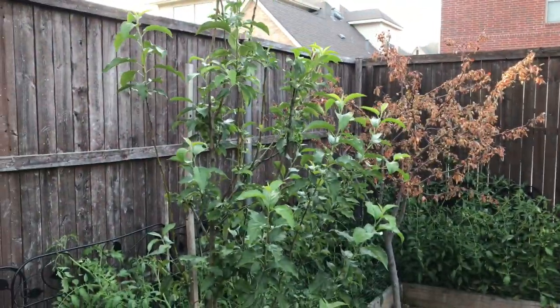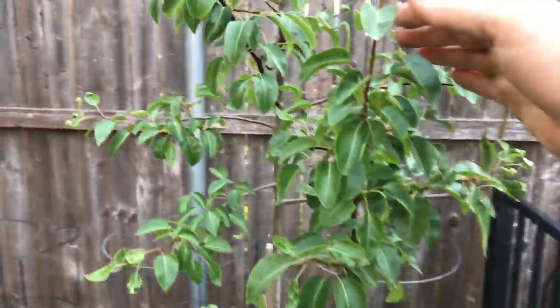We lost about 30% of the foliage on this apple tree, and this guy is actually not looking that good as well.